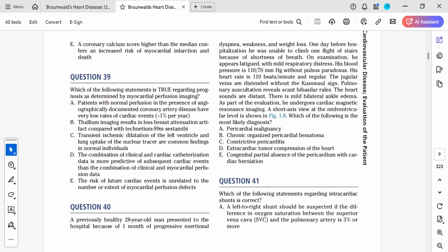When I was going through this question, I had to go look at the image they put there. The image is a cardiac magnetic resonance imaging, and I tried to match that imaging to what fits most among the options given. The closest one to that imaging was option A, pericardial malignancy. But honestly, I didn't really know the reason, because that was just what I could find when I tried to match the image with the options.